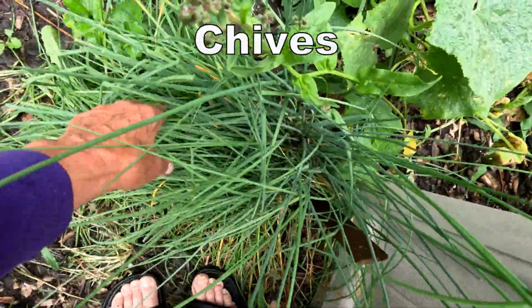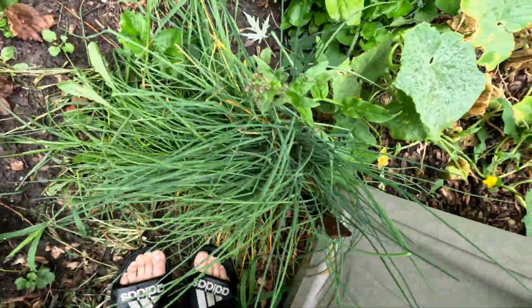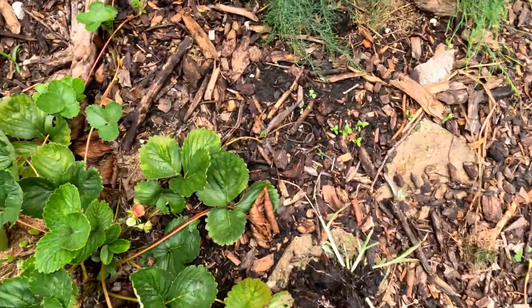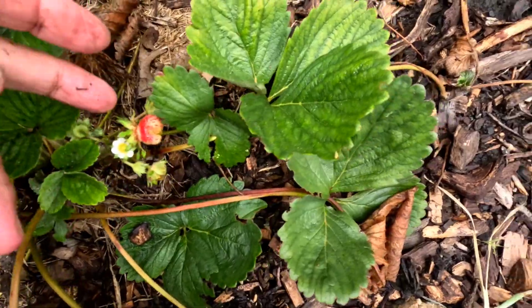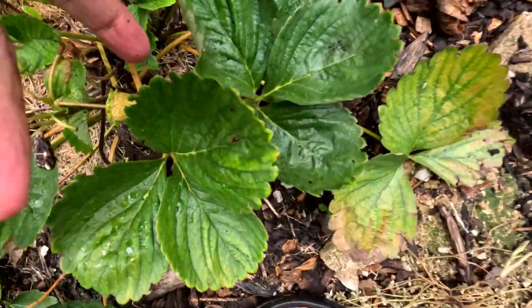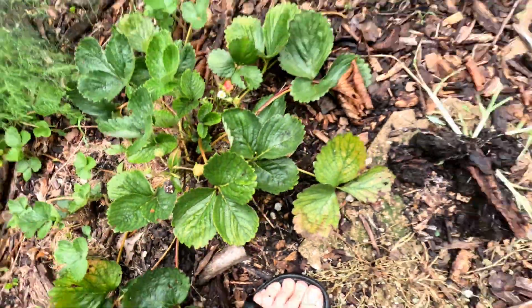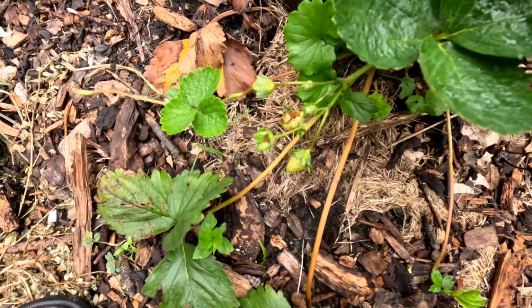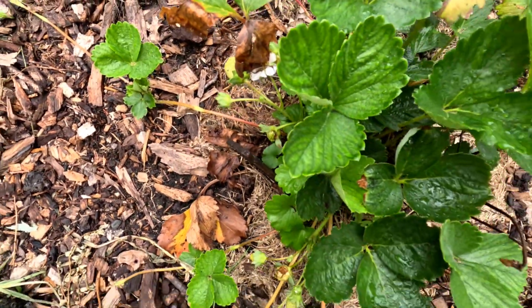And here's another strawberry coming on right there. Look at that. Another one there. Oh, there's all kinds of them coming on.